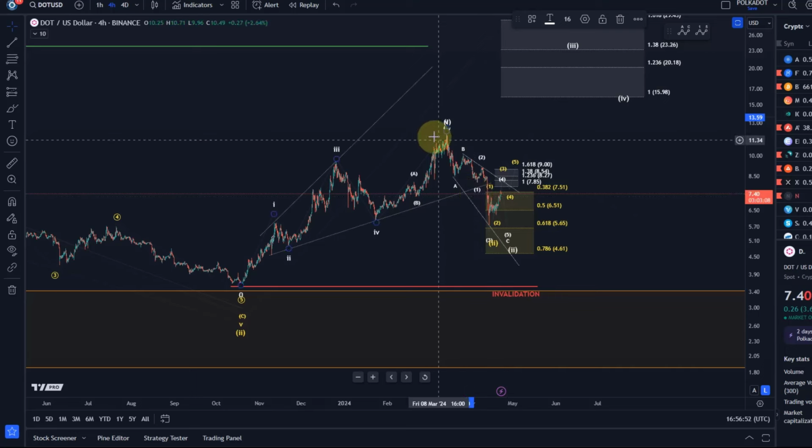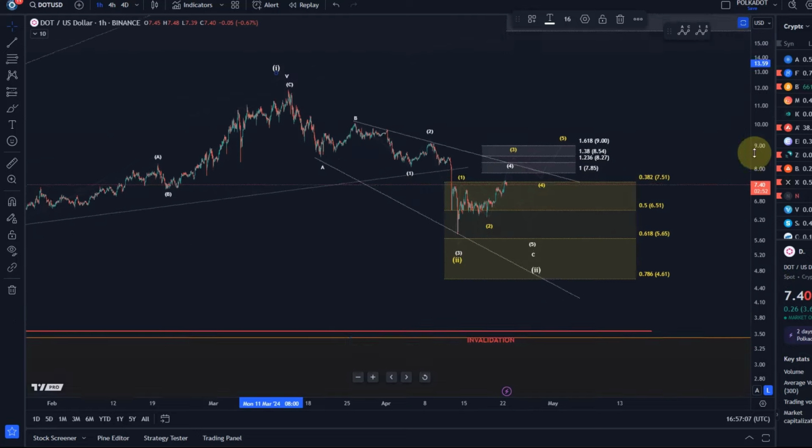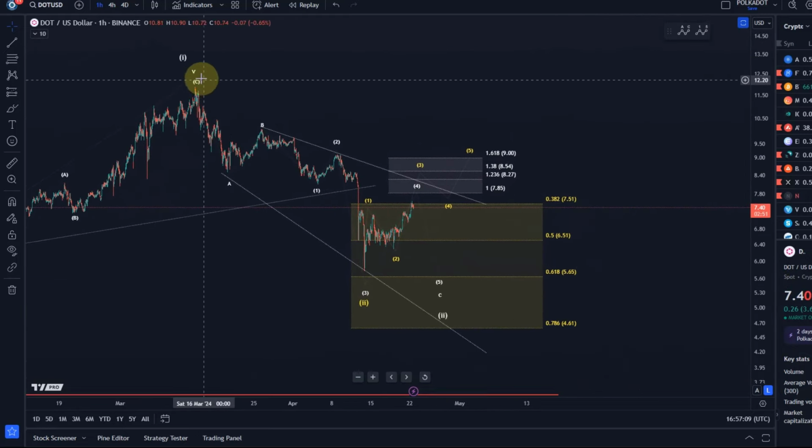So that's the idea, that after 5 waves up, which indicates the trend direction, we have a 3-wave pullback, which should form a higher low and is a counter-trend move. Whenever we get 5 waves, we usually have to expect a 3-wave counter-trend move. And there's nothing unusual about this. We have seen 3 waves down.